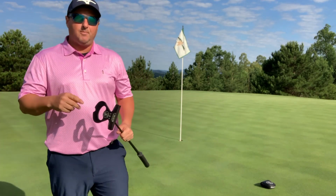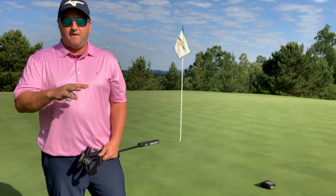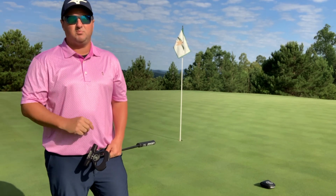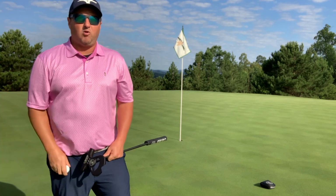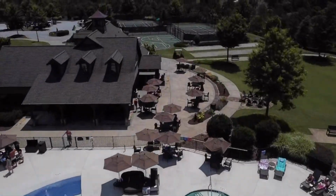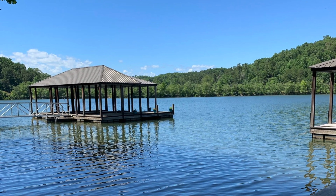So if you get the opportunity to come down here, check it out. Visit thecurraheeclub.com. Even though the course is private, they do offer some stay and play packages. The amenities here are incredible for the entire family. There's a pool, there's a sports complex, there's a lake, there's boats, everything you can want for your entire family.